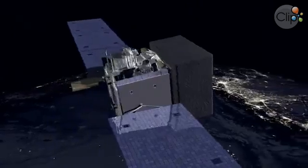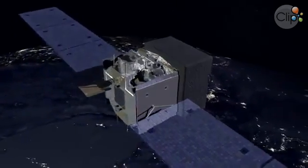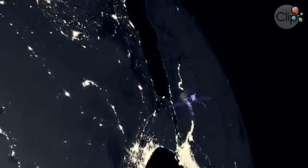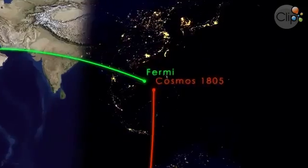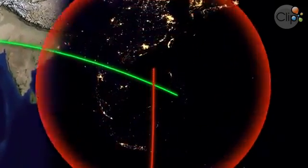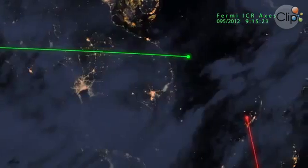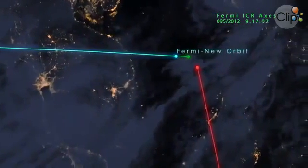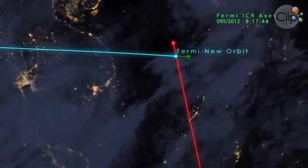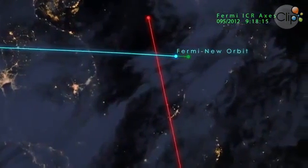These are objects several tons each, as wide as a small airplane, traveling 20 times faster than a bullet. The Fermi mission would be over. The spacecraft almost certainly would not survive that. The basics of the collision avoidance maneuver is we just use our thrusters to alter our orbit a slight amount, just to provide a little bit of separation between ourselves and the other piece of space debris.